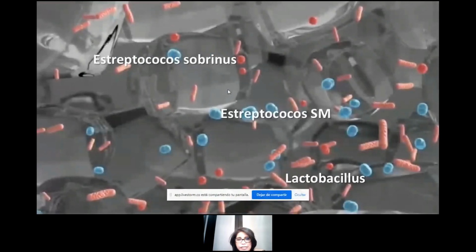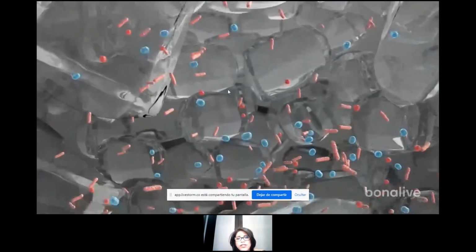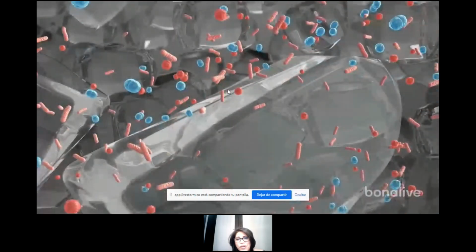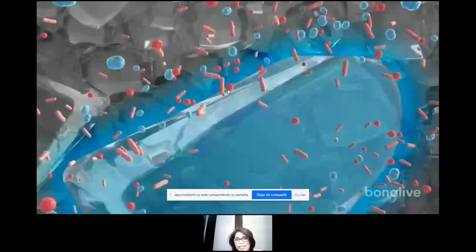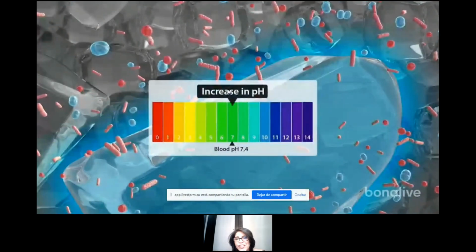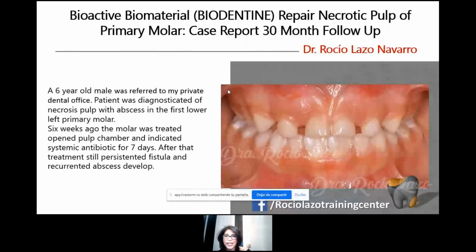In affected dentin, you will have Streptococcus sobrinus, mutans, lactobacillus. So what happens there when you apply a bioactive glass? Look here, okay, this bioactive glass gives a lot of calcium, and with this calcium you will have an alkaline zone, and the alkaline zone is not a good zone for the growth of these bacteria. Okay, let's check this other case.